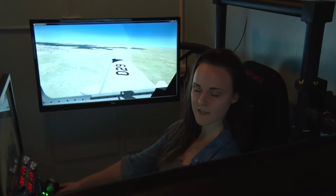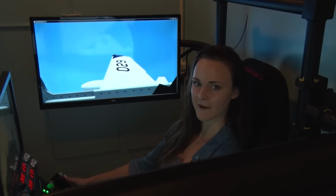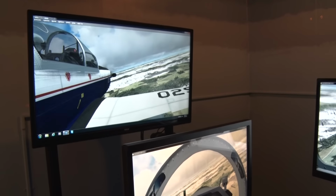My name is Second Lieutenant Sarah Riggs. I just graduated from East Carolina University, and I'm heading off to Columbus Air Force Base in Mississippi for pilot training. I would love to be a fighter pilot. I'm in a T-6, which is our training aircraft, which all pilots will start off in.